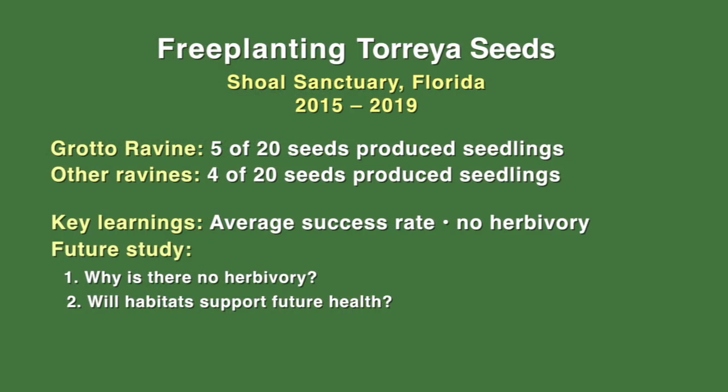Even so, the habitat distinctions between the cool Grotto Ravine and other ravine habitats at Shoal, where the kids planted seeds, constitute a terrific long-term experiment. My prediction is that, in the decades ahead, and as these torreyas grow, they will begin to show signs of inability to thrive. It will simply be too hot for them here. If that's the case, one would expect the plantings in Grotto Ravine to maintain their health and to stave off disease for longer than the plantings at the other sites at Shoal. So that'll be a good experiment.